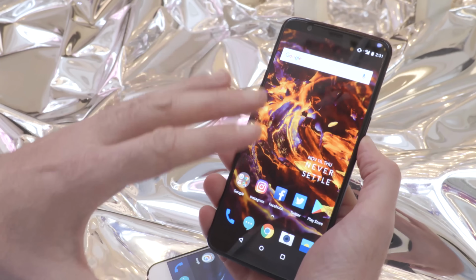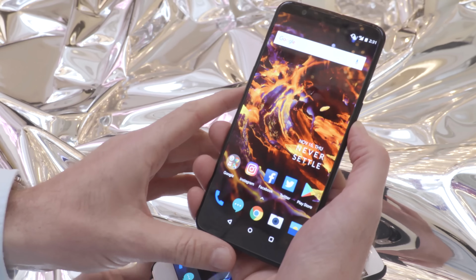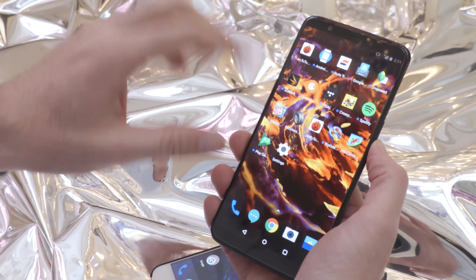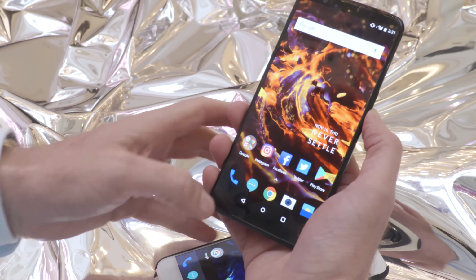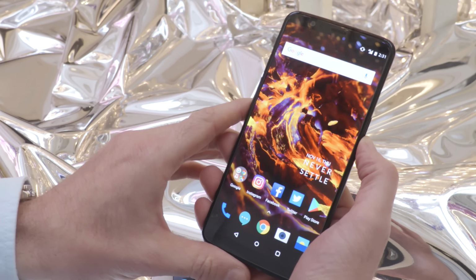The screen has got one of those full HD plus resolutions, so it's like 2160 by 1080. If you're worried that you're going to miss the 2K resolution, you're really not going to. As you can see in the video, it's wonderfully bright. The colours are fantastic. We really like the screen on the phone. It looks really great.